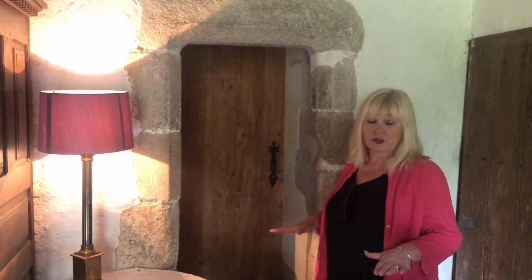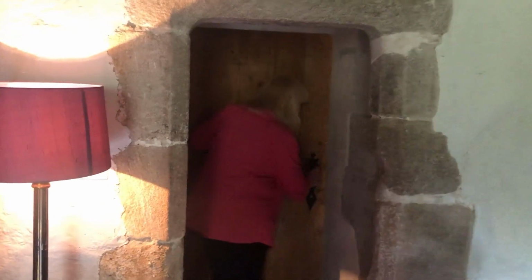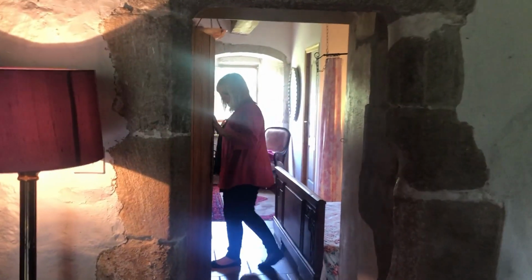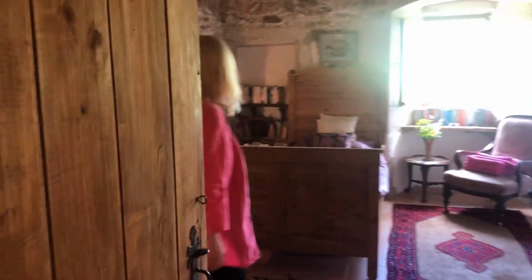I'm going to show you the Petit Prince bedroom now. So this is accessed at ground floor level. Come on, let me show you. There's Misty again. Hi, Misty. Just going to straighten the carpet out.